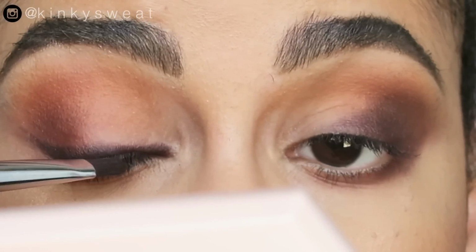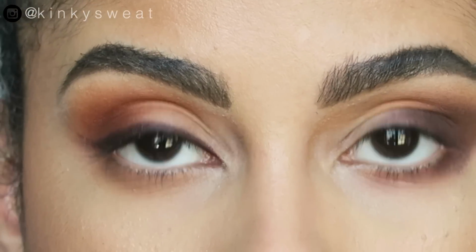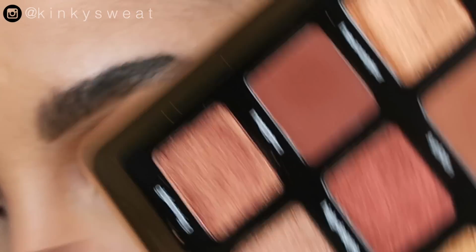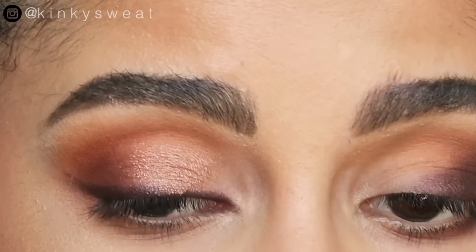Good to know you could use this on the lash line if you wish to not use a pencil. You could even do less and just apply it right here on the outer part of the lid. But not bad at all. I have to go with Palladium. I do. I think this is the pink taupe. Oh my god, that is so pretty.